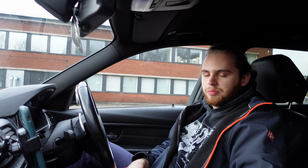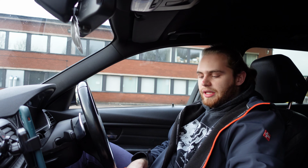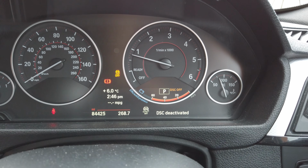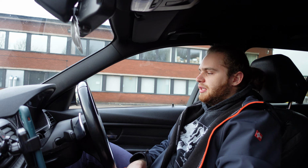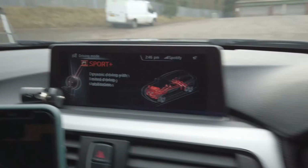So while I'm here, I thought I'd talk a little bit about the traction control settings that you get in F30 and F31 BMWs, because for this we can't just be in Sport Plus, because basically the traction control's only kind of half on, and I'd say more than half on. I'll show you in a second, but to get it completely off, we just hold the traction button for a few seconds and you'll see on the instrument cluster it'll say DSC deactivated, rather than if you were to go into Sport Plus and it'll just say dynamic traction control activated. And on the main screen it says with limited driving stabilization. So I'll show you that now.